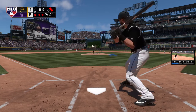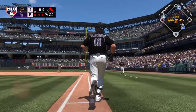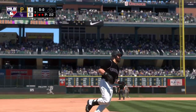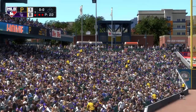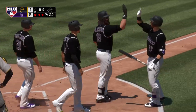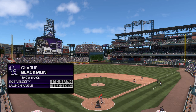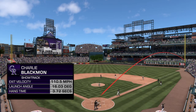Into the box, Charlie Blackmon. Hit high in the air. There it goes. See ya! Three-run home run down the line in right, as this is now a 7-run ball game. And we'll employ the use of our show track technology to get a better idea of that home run. And you see it there, 111 miles an hour off the bat. He certainly squared that one up well.